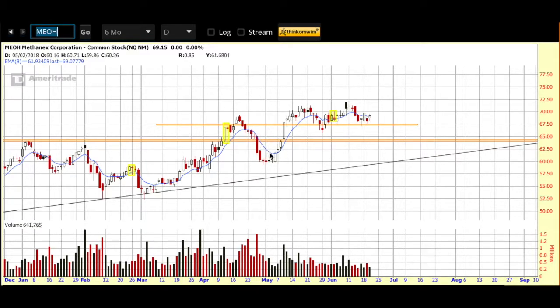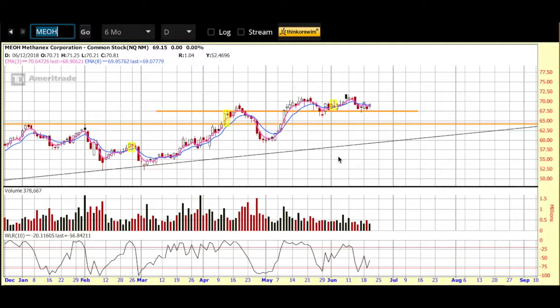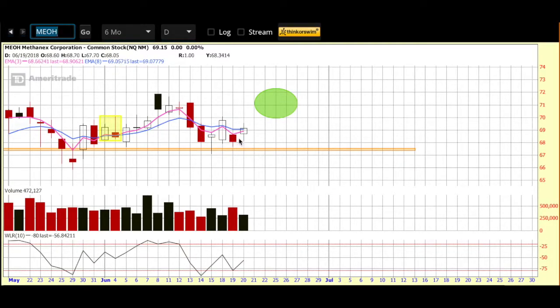I like to see price up and over this blue line, which is the 8-day EMA. And for me, I use a 3 and 8. I want to see the pink line, which is the 3 EMA, cross over the blue, so I will be in a strong market environment. Should the futures turn from red to green later in the day and this uptrend continue, I would be looking for Methanex to start lifting into this area and my green circle and get that cross that I'm looking for.